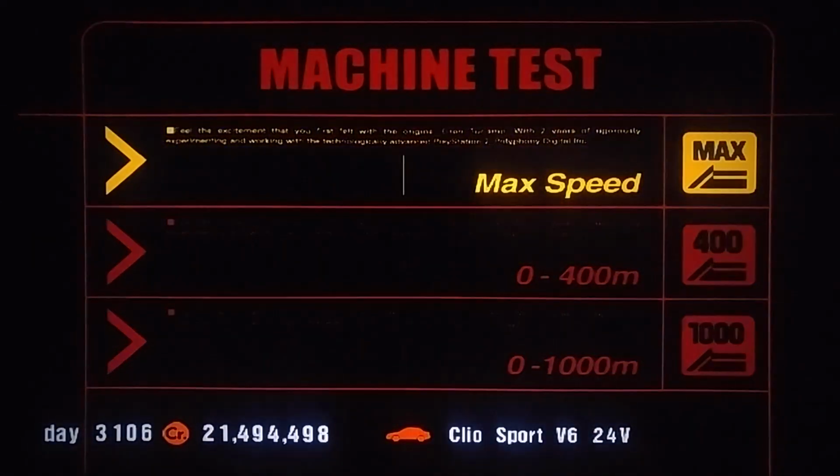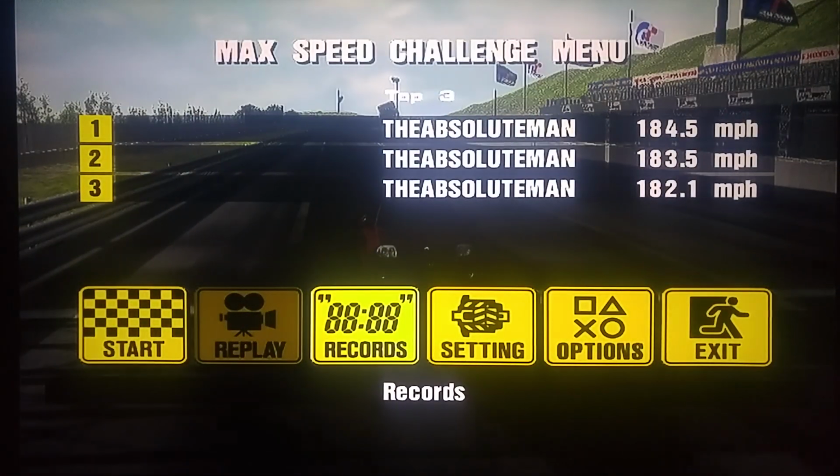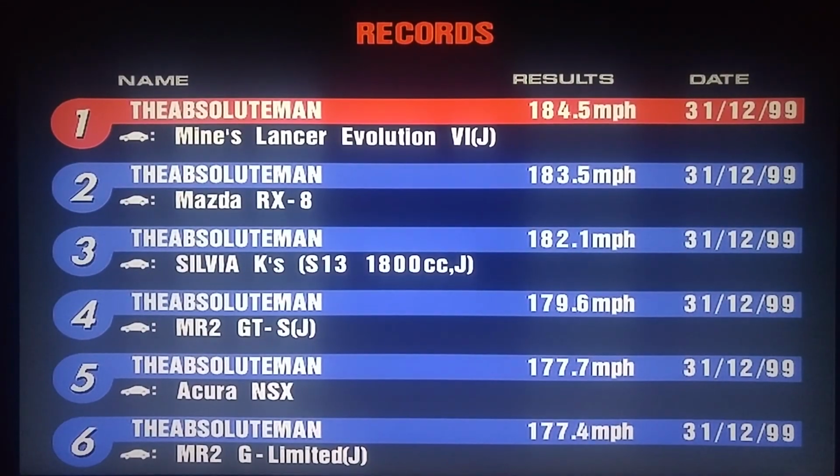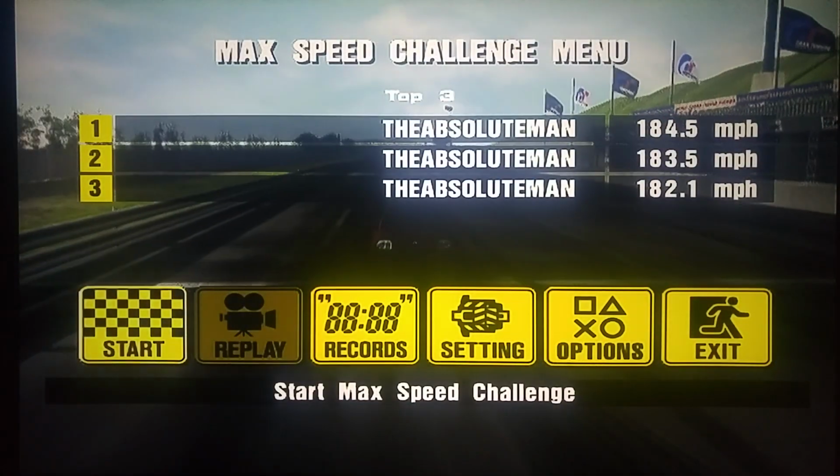Maximum speed. Alright, champion of the Maximum Speed Challenge, the Mines Lancer 6. Mazda RX-8, Nissan Silvia. We need to beat 176.9, so we just need 177. Simple as that.